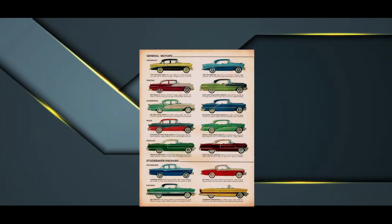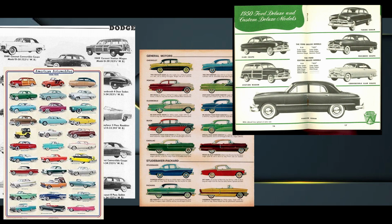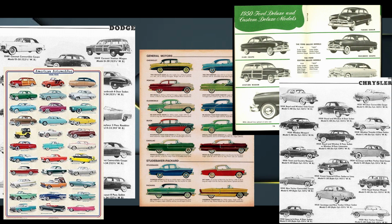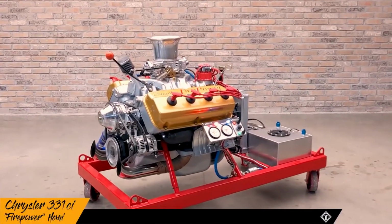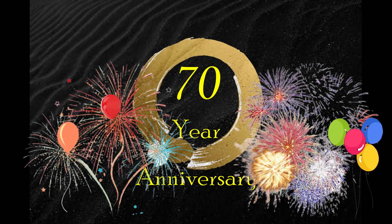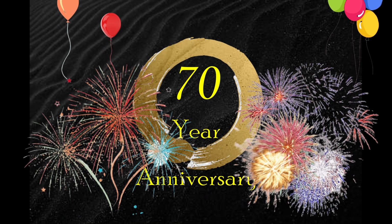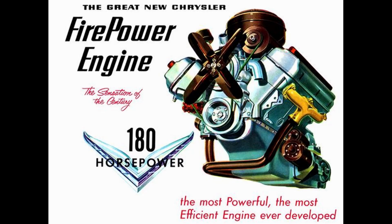In the early 50s, the V8 platform was an absolute battlefield, with engineers coming out with huge advancements in order to try to stay on top of its competition. One such advancement was the Chrysler dual rocker engine, or as we now call it, the original Hemi. This engine came out in 1951, exactly 70 years ago. The platform used was a 331 cubic inch V8, weighing almost 1,000 pounds and produced 180 horsepower at 4,000 RPM.